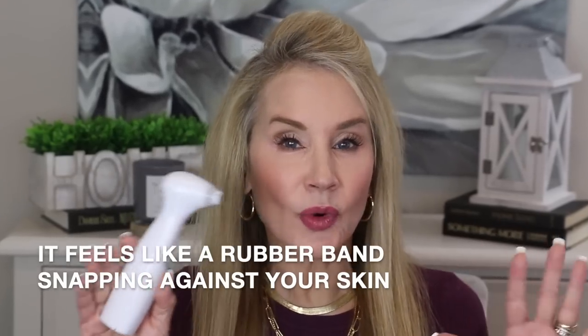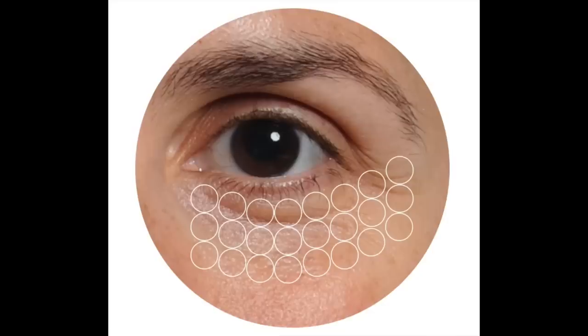Basically, what I do is morning and evening, I take about 2 minutes each time to do this. In the morning, I do it in the bathroom. In the evening, I do it with Alan in front of the TV. But basically, I just go around my eyes, and they have a little diagram to show you how to do this. It's about 40 little pulses of the little Nira laser.